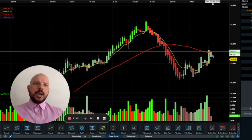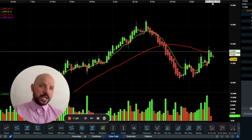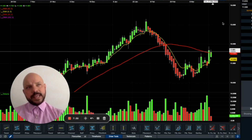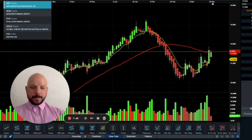So for me, it's just a hold as well. I would just hold the stock. I wouldn't be buying now unless it falls towards $10, or between $10 and $10.50, or under $11 is not too bad. There was a breakout here, and then we will probably see NST heading towards $13 in the next few days. That's my thoughts on Northern Star Resources.